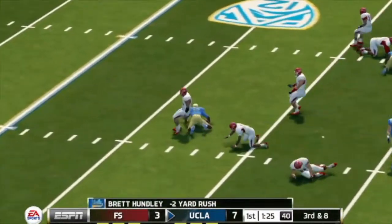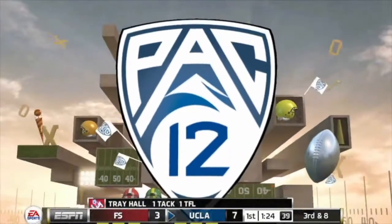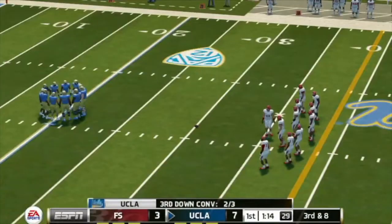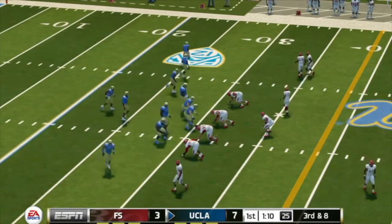And they got him for a loss. That's a loss of 2 yards on the play. That'll bring up 3rd and 8. From their own 30-yard line, 3rd down.